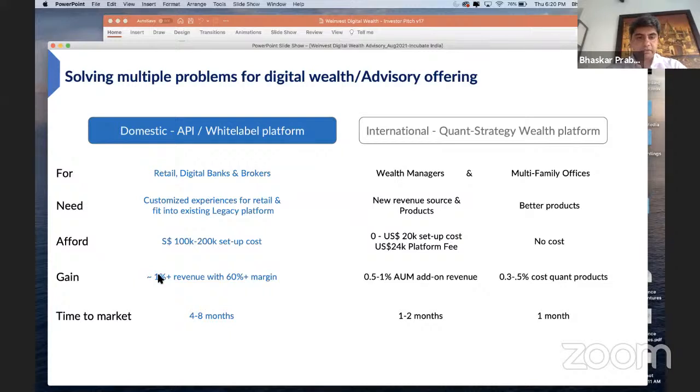But basically in the white label, in the API platform here, on the domestic side, the platform fees is around 15 to 20 bips. The ML strategies can be an add-on, 15 to 20 bips depending on quant algo versus ML. On the international quant platform, we will effectively charge 50 basis points as our net fee, total fees to you. And then what you want to charge on top of that as your pricing to the client is completely left to your discretion.